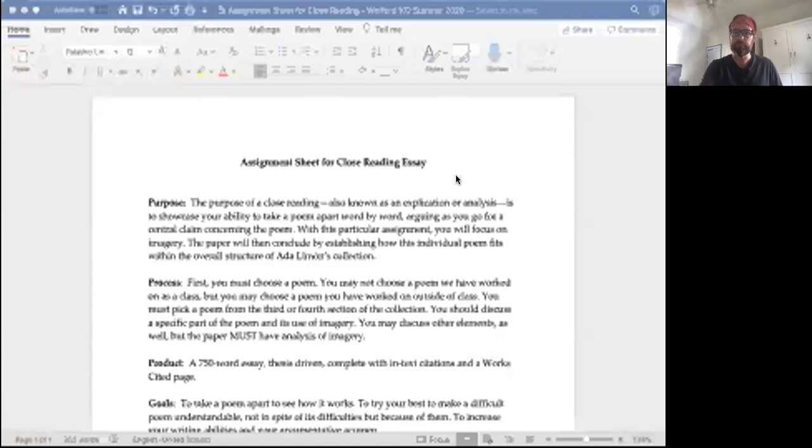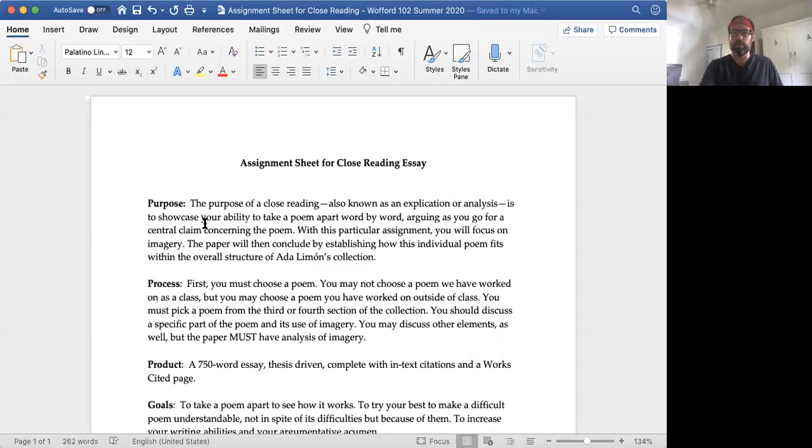So again, pretty simple. Close reading is also known as an explication or an analysis. These are pretty interchangeable words. I like the phrase close reading because I think it explains itself. We just look very closely at the text, so that's always a goal we're trying to do. We take a poem apart word by word, creating an argument as you go forward. This one is going to focus on imagery.